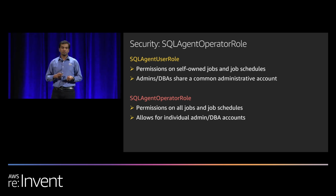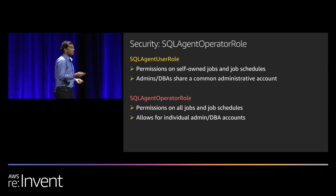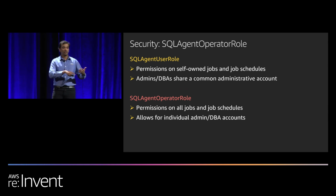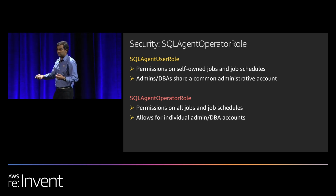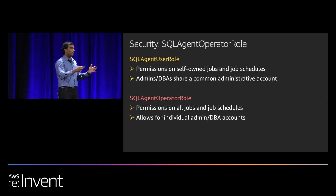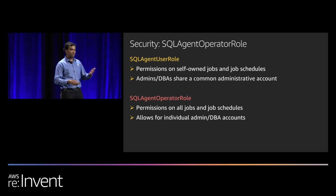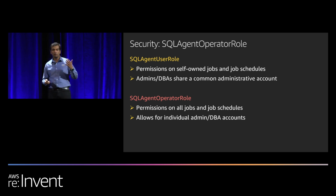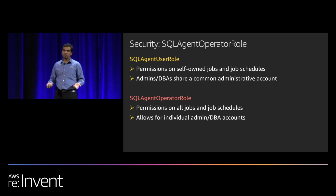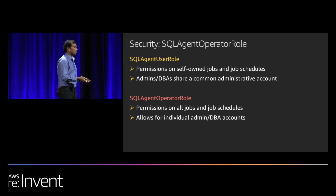Now, for many customers, this is sufficient. However, there might be a use case where user A needs to modify jobs that user B set up. For example, say DBA Bob made some changes to the daily ETL job, and he disabled the job, made some changes, and went on vacation. He forgot to enable the job. Now DBA John comes in, and he is unable to enable the job anymore because he has the user role that doesn't let him do that.